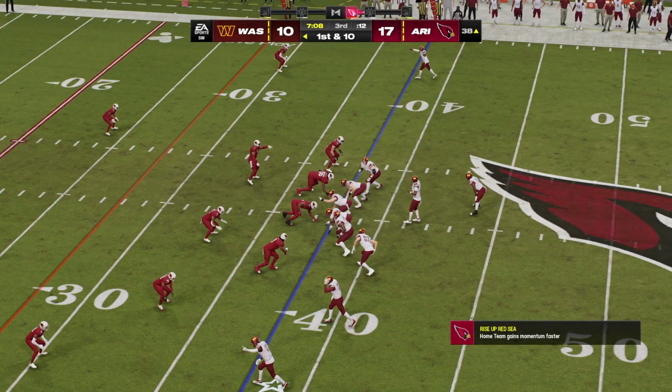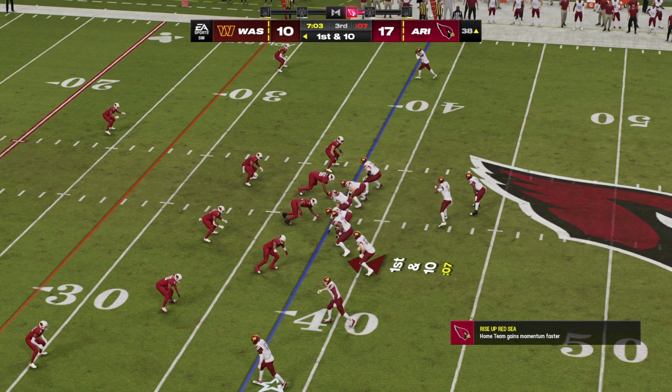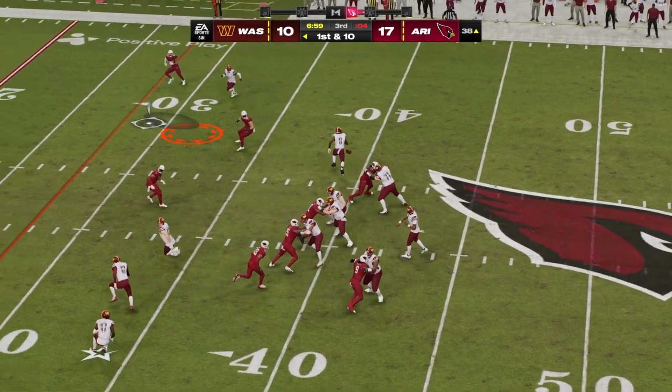Yeah, what do they call that? 3rd level run. 1st level being the D-line and linebacker, 2nd level in the secondary, the 3rd. When you block it up well and you make the secondary do all the tackling, that will wear on a defense.